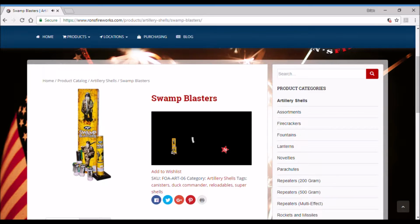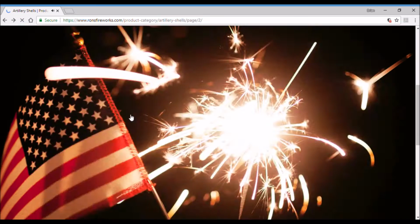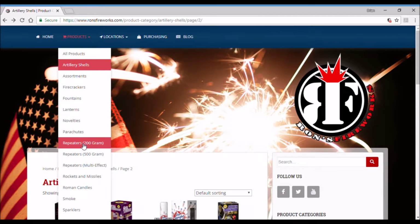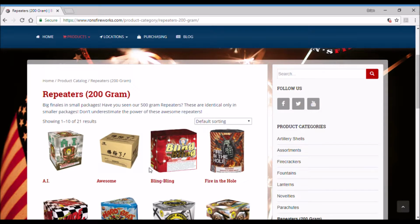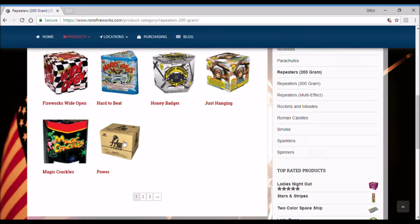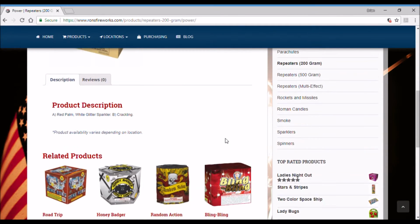So let's just go on and see. The website's not very promising. And of course, good luck getting the video to load. So, okay. Let's go back up to products. Let's take a look at our repeaters, our 200 gram. I'm just going to check this. No reviews. Product availability varies depending upon location.